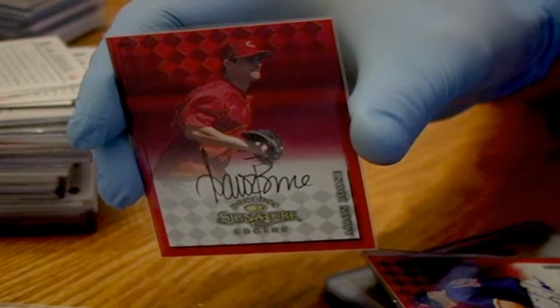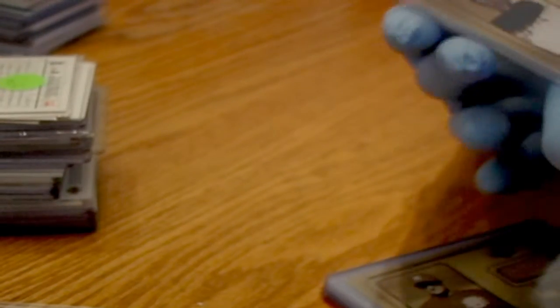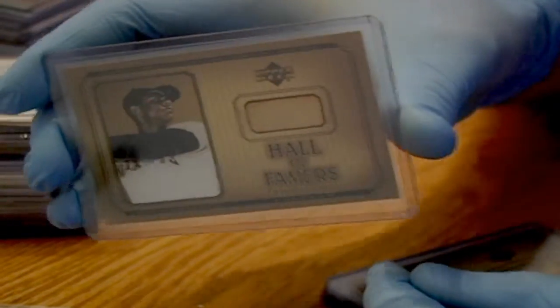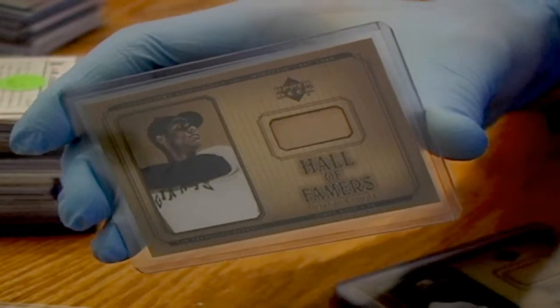People always snatch up the Bret Boone, Aaron Boone, all those from me. I don't know why. People seem to collect them. Here's a Brian Rose. And this is a cool one. I have a bunch of these from this set. Going to assume he took the superstars out, but there's some solid guys. Orlando Cepeda. These are Upper Deck Hall of Famers from 2001.